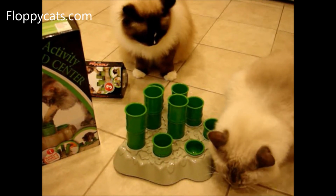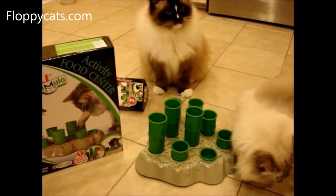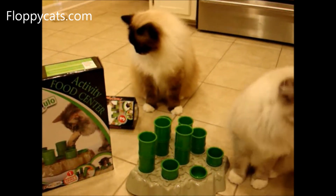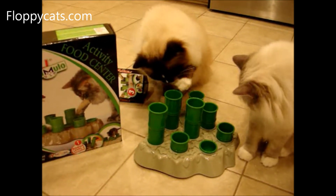There's our evidence. Trig can do it too. I'm pretty sure any cat can do this interactive toy. I really like things that challenge them, so I'm a big supporter of this kind of toy. Thanks again.